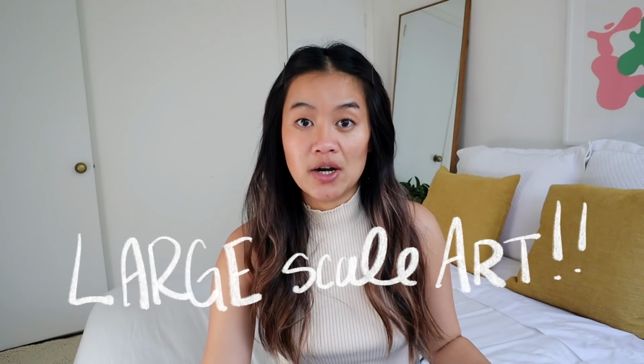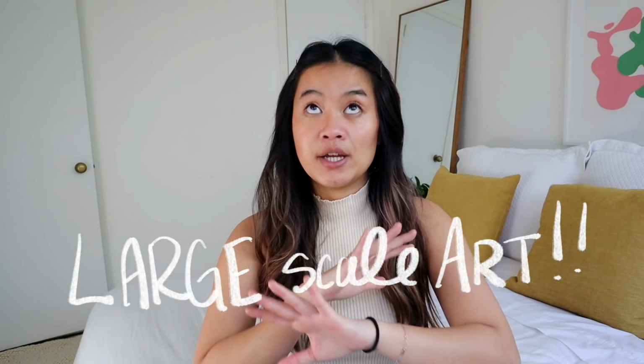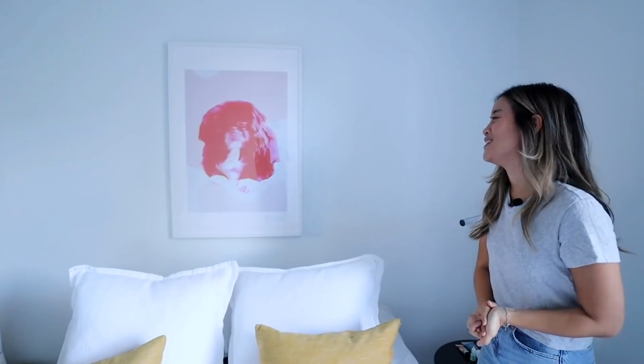Number 5 is actually another DIY, which is large scale art. So if you guys noticed in my old apartment, I had a huge poster that I created of Toledo just using digital software. But today I actually did another craft that I'm really familiar with. On my old cutting machine, I actually did it on the Cricut, and it was so much easier.